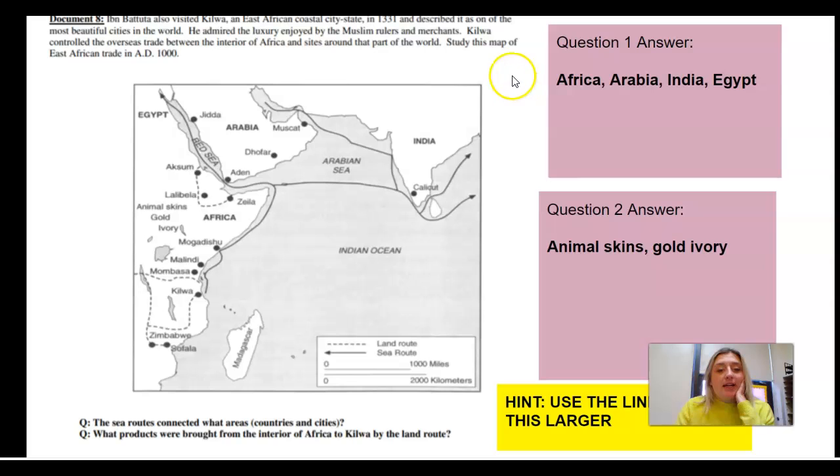For document 8, the sea routes connected to what areas and countries? You basically look at the arrows on the water and what areas or countries they go to. So we see Africa, obviously, Arabia, India, and Egypt.